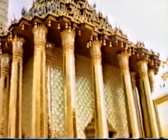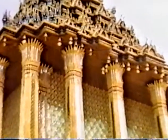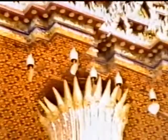Rama the Third. King Rama said, this royal kingdom. This is the castle. The castle is in the pavilion. King Rama the Third ruled Thailand during 1824 to 1851. Rama the Third.